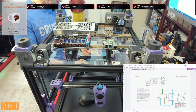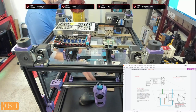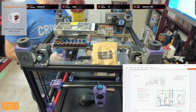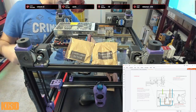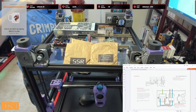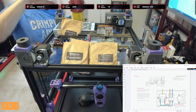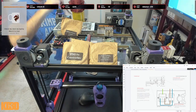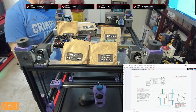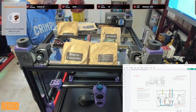So pen tool. I've got several of those. Bed safety ground, SSR wiring, PSU to controller wiring. So like power inlet to Wagos, controller to SSR, SSR, bed safety ground, PSU to controller, safety ground for the frame and the DIN rail, 5-volt PSU, PSU, and then plenty of zip ties, bases, various connectors, spare 24 gauge FEP wiring, always nice to have.